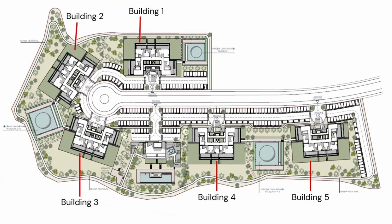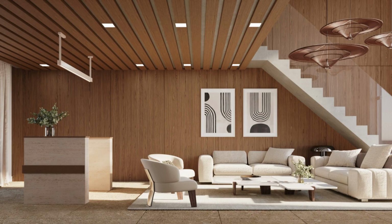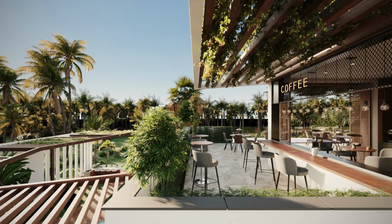The development will have swimming pools by building 1, between buildings 2 and 3, and between 4 and 5. This is separate from the main social area that's being prepared. The social area will also have a cigar lounge, gym and sauna, and rooftop cafe.